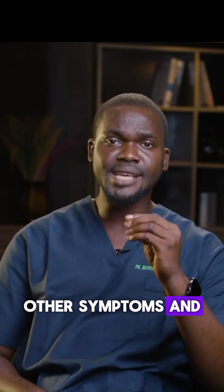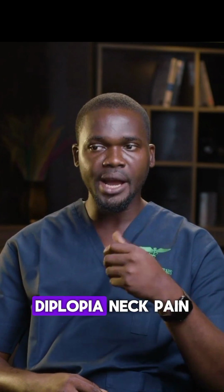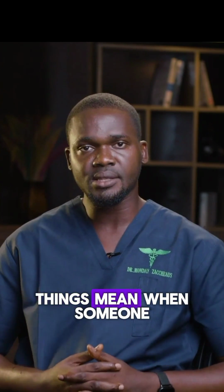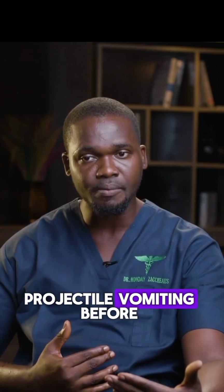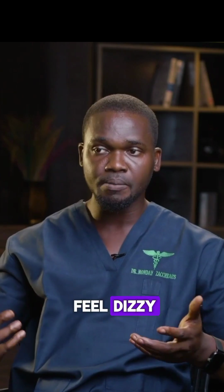The other symptoms or signs of stroke include headache, vomiting, seizures, dizziness, dysphagia, diplopia, neck pain, neck stiffness, and urinary incontinence. What do all these things mean? When someone starts having a stroke, before the person starts having headache, before the person starts having projectile vomiting, before the person starts convulsing, sometimes the person can feel dizzy.